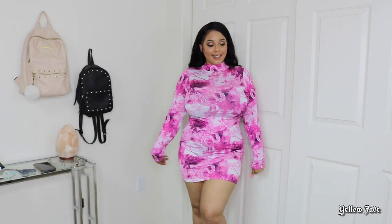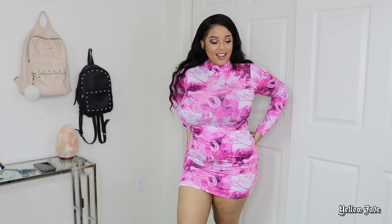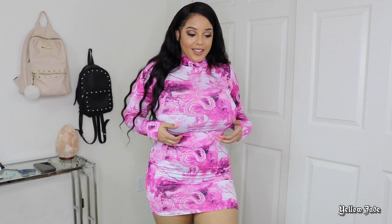Okay, let's see. Yes, all right. Okay, this is definitely cute. I don't think I've ever even gotten something this busy before in a dress, but I am digging it. I love this neon pink, and the way this material feels is so nice. One thing I wish is that they had little thumb holes for this. I think that would just be so cute, but the way it's hugging my body feels really nice.